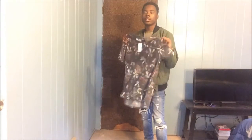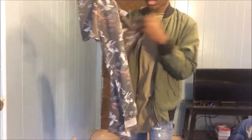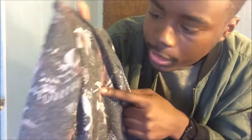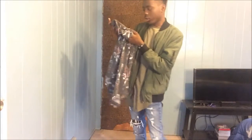Next up, we have another shirt that I got from PacSun. It's another On The Bias tee. It's this really nice floral print, as you can see, and I think these are roses. I'm not sure. If you could tell me in the comments below, because I want to be able to tell what a flower is. I think it's a rose, but it's this darker shade of red rose. And the shirt is gray.